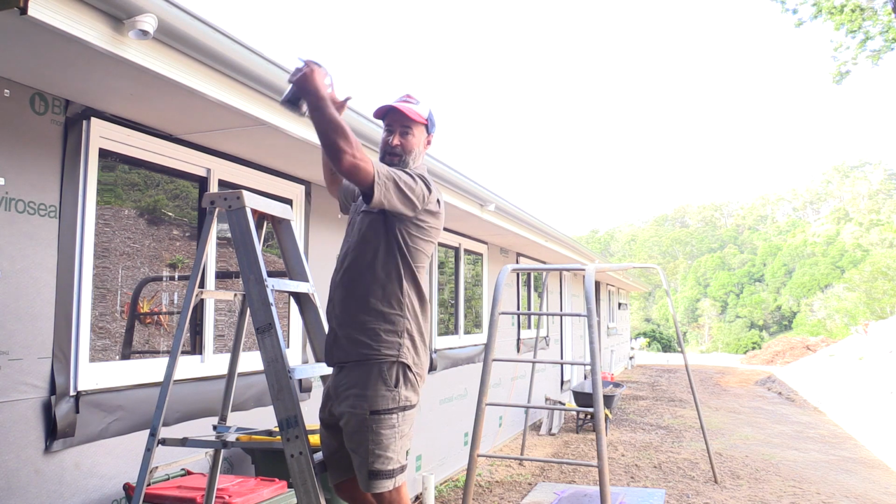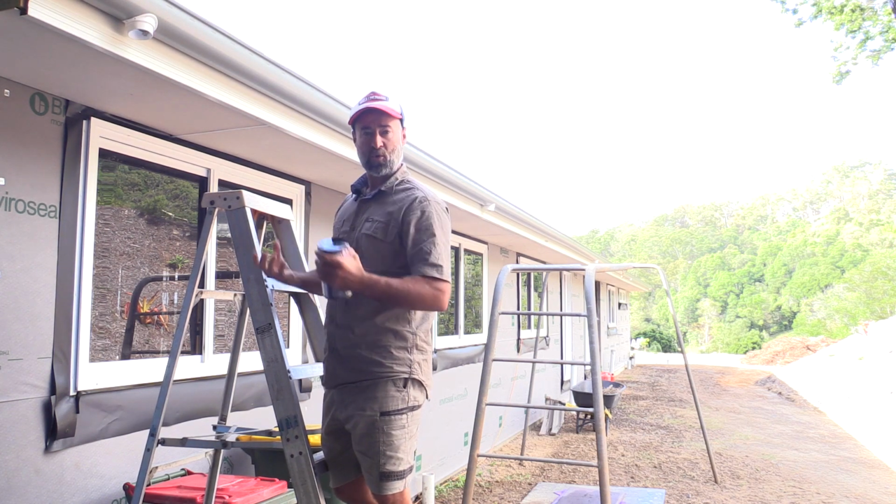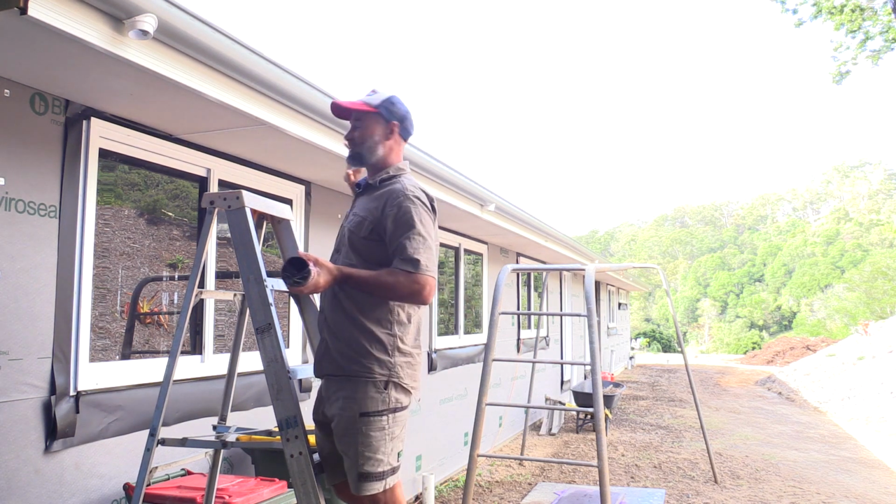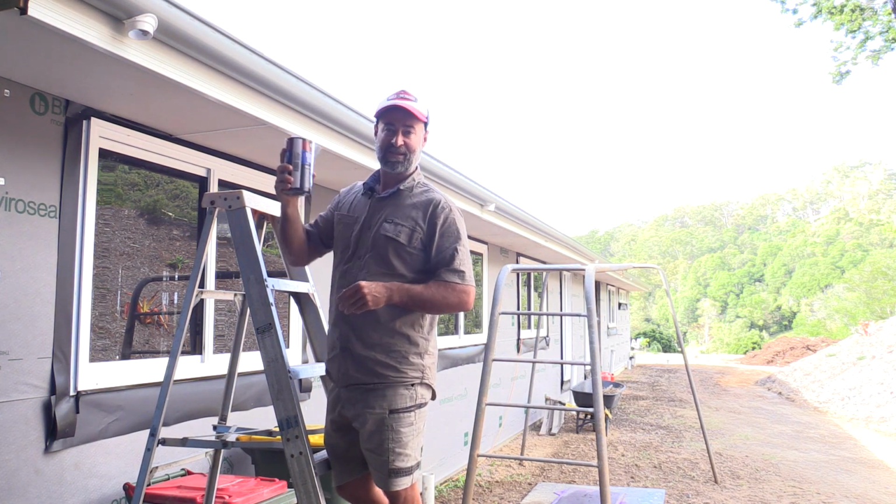It'll just divert a lot of that water that's going to run straight down, cause the puddles and cause a lot of mud, and just keep under the eave a little bit drier so we can work in a little bit of comfort around the whole building. So time to pop these on.